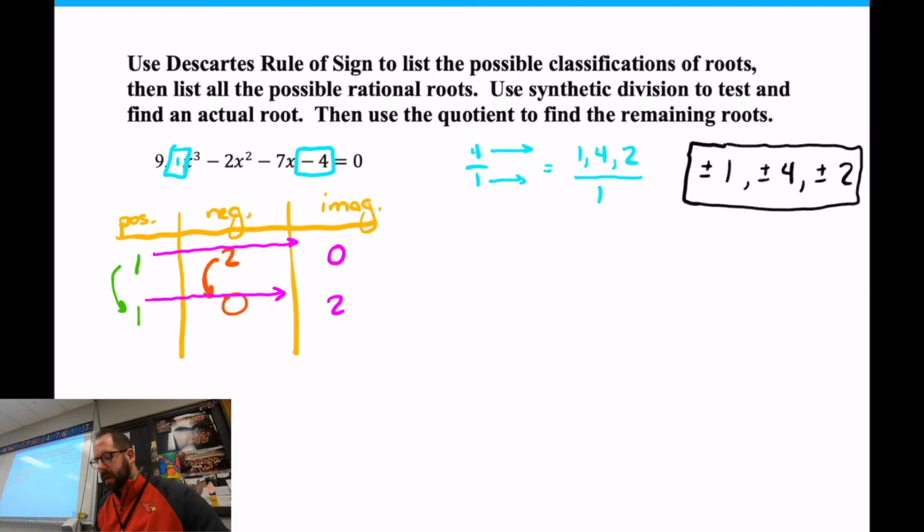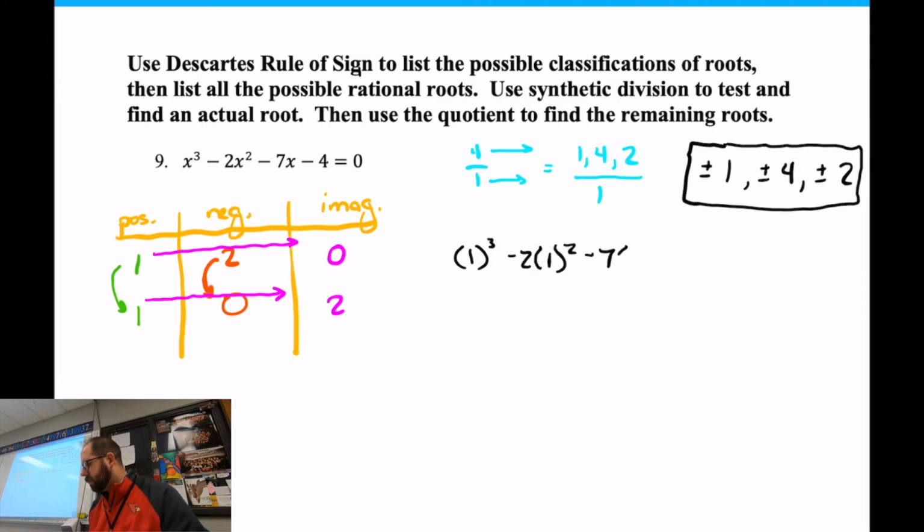So, how I check it is you take one of these numbers and you plug them into all the x's on the original problem. And you see, will it give you 0? Like it's saying on that equation. So, if I took the number 1, and I would do this on a calculator, by the way, I would plug it into the original problem where all the x's are, and I'm going to see, will it give me 0? So, 1 cubed, minus 2, minus 7, minus 4. That gave me negative 12, so that definitely didn't work. So not this one, not 1.